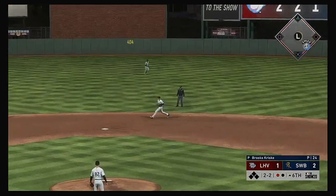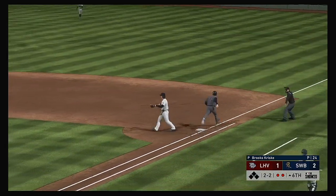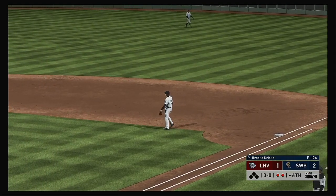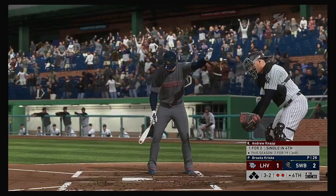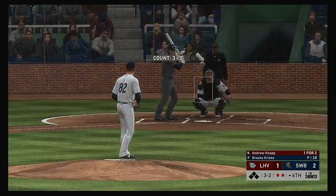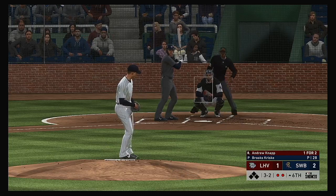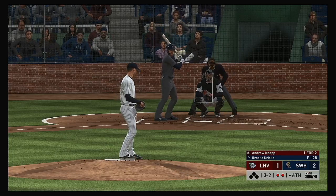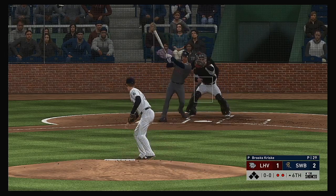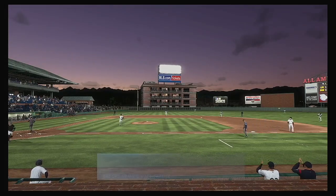A bouncer up the middle. Scooped up. And the off-balance throw beats him at first, and that's a tough play. Ready for another shot now, Andrew Knapp. He singled his last time up. Got him swinging, and that will end the inning.